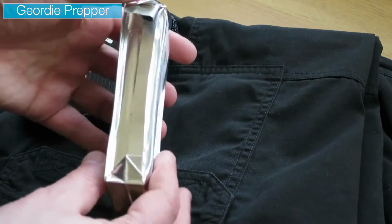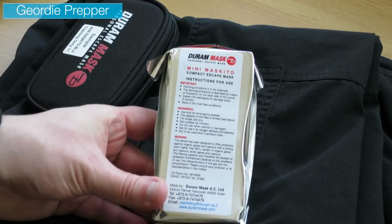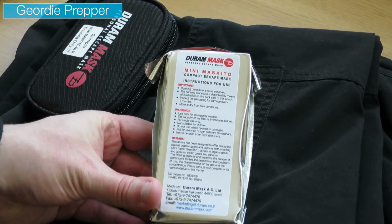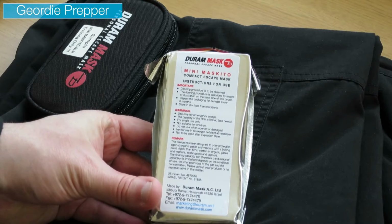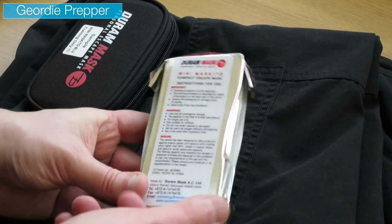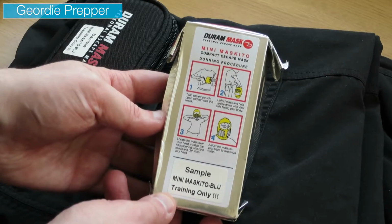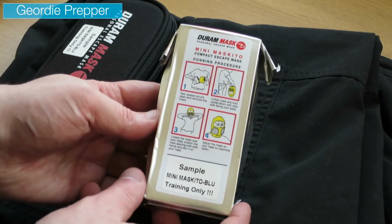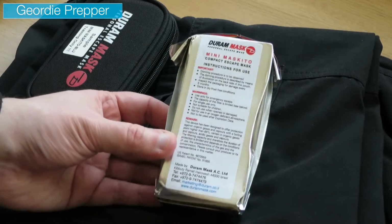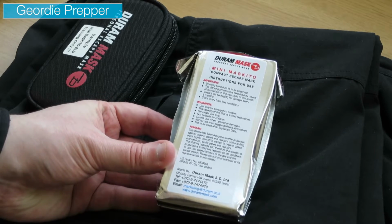And on the back, it just gives you important information about the mask. The donning procedures to be observed. I mean, that's with any mask really. It's the donning procedures described on the front there. So, like any piece of equipment, be familiar with how to use it. It gives you some warnings and some remarks.